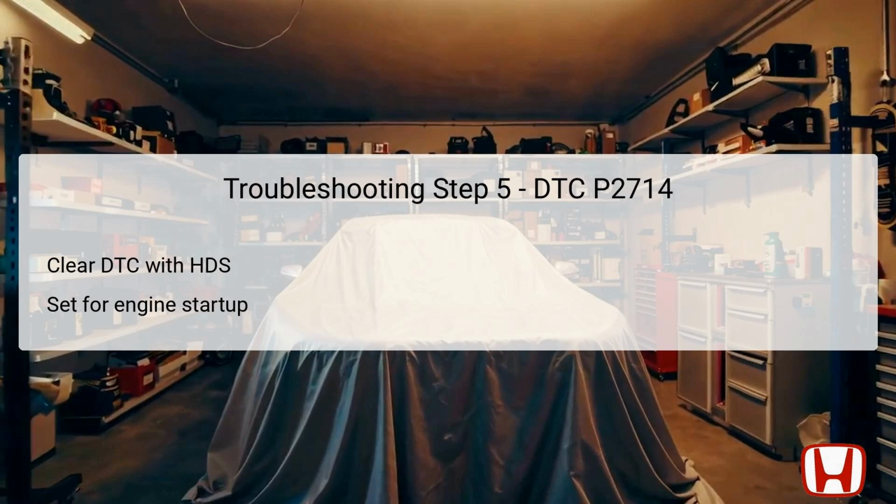In the fifth troubleshooting step, using the Honda Diagnostic System, HDS, clear the DTC P2714 from the vehicle's computer. This step is necessary to reset the system and prepare for observing new data. After clearing the DTC, start the engine to engage the vehicle's operational systems fully. It's crucial to prepare for monitoring performance metrics during this stage, as the subsequent tests depend on the engine's operation.